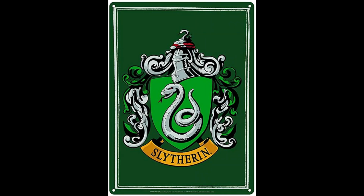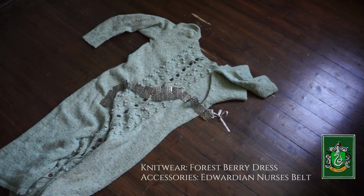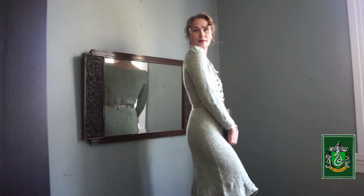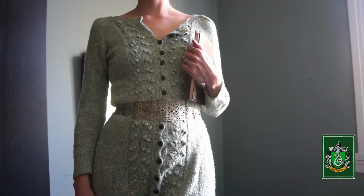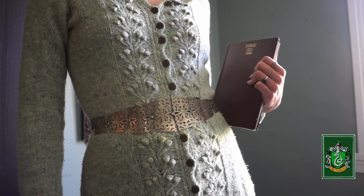Now on to Slytherin, the final of the four houses, whose colours are emerald green and silver. The first outfit is very elegant and simple, simply my icy green forestberry dress knit in Pickles merino tweed, worn with my antique Edwardian silver nurse's belt, which is one of my absolute treasures. The forestberry dress could also be worn as a coat, which I didn't think to show, silly me, but which would be a really good witchy look.